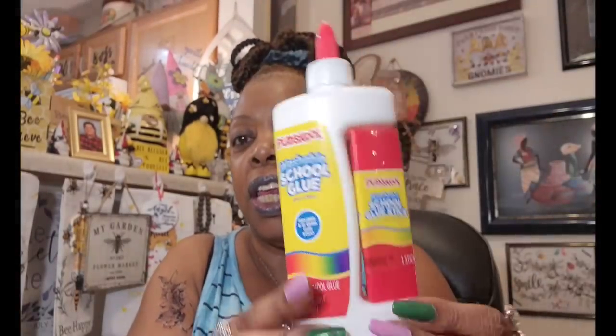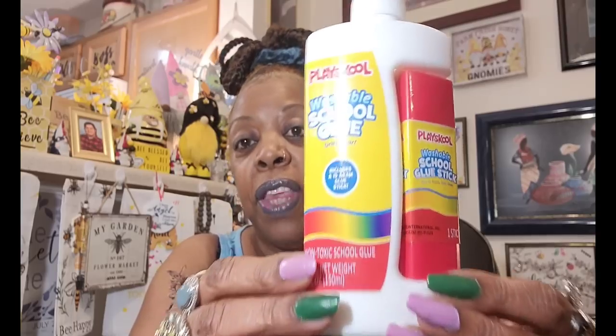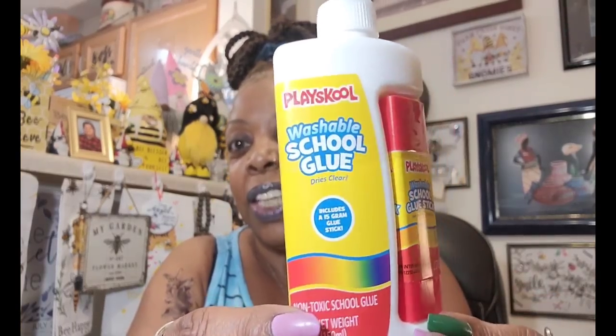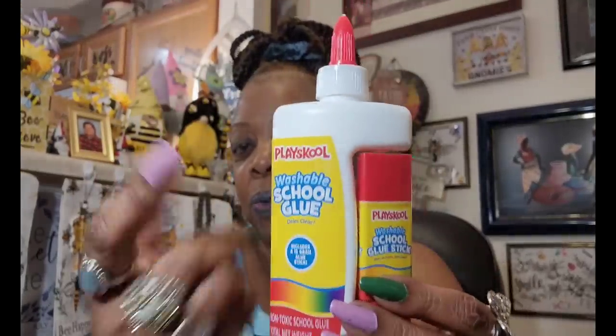I overlooked it in the first couple of stores that I went to because I forgot about it. But then when I remembered it, my store had it, so I grabbed it. So this is the glue stick, which is so cute. Looks like that. And then this is the glue in here, which, like I said, I'm probably just going to pass this over to my niece. But for some reason, I was excited to find it.